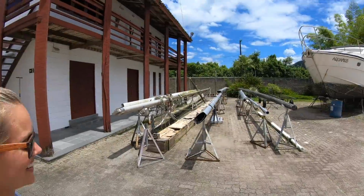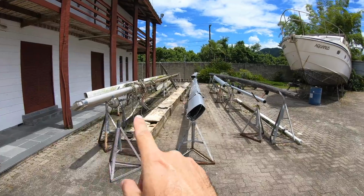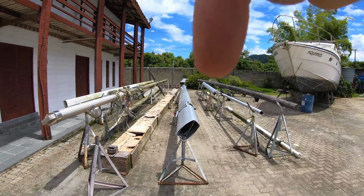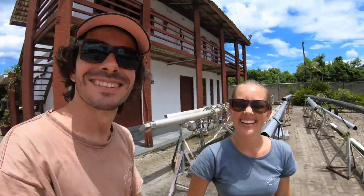Check this out, where we are. In the MAST area. Yeah, basically one of those masts is our mast. So now, guess which one it is? It's somewhere around here. So, let's get started.